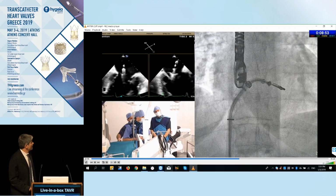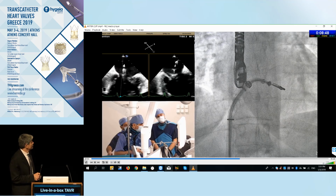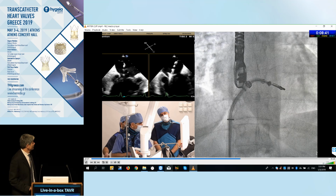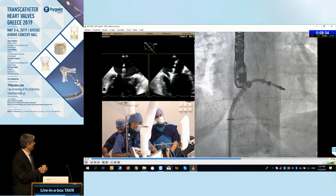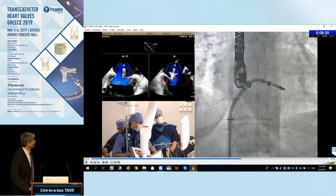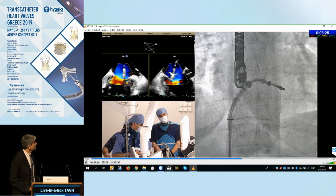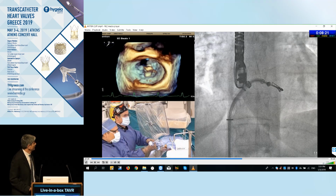And once we are happy with that, then we are positioning ourselves to cross the valve, and we've established that this is a good angle to see both arms of the device open prior to entering the left ventricle. It's a good area with color, so a reasonable place to position our first clip.